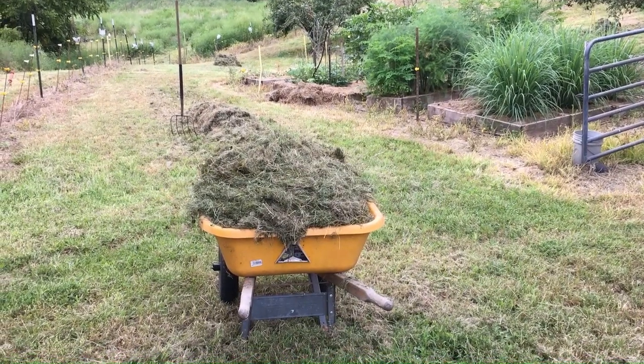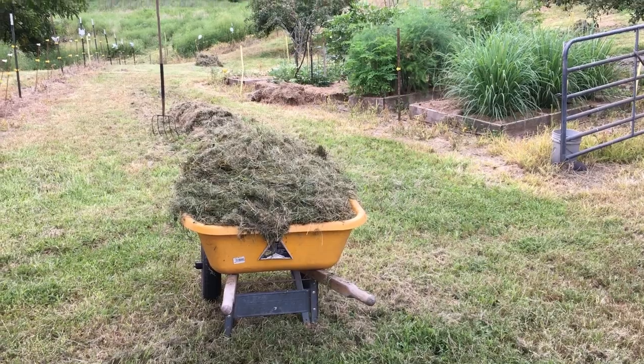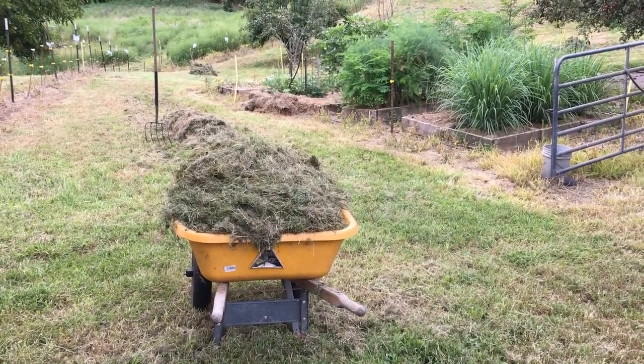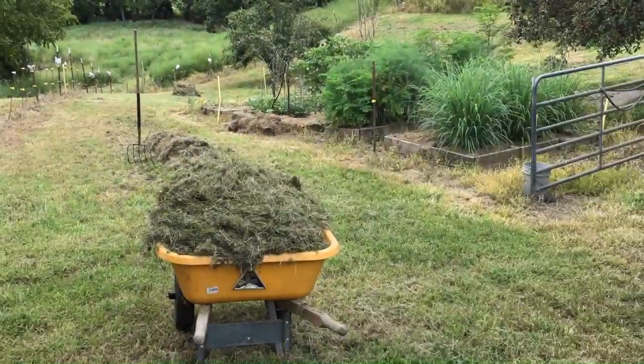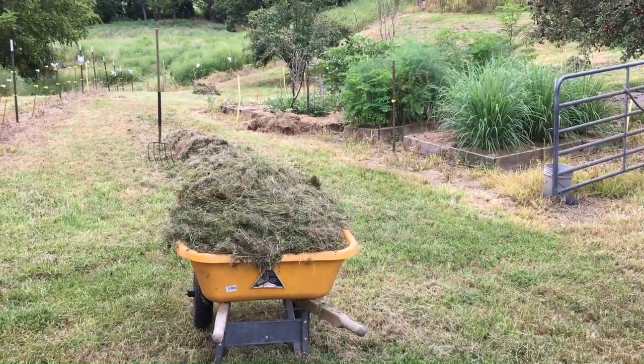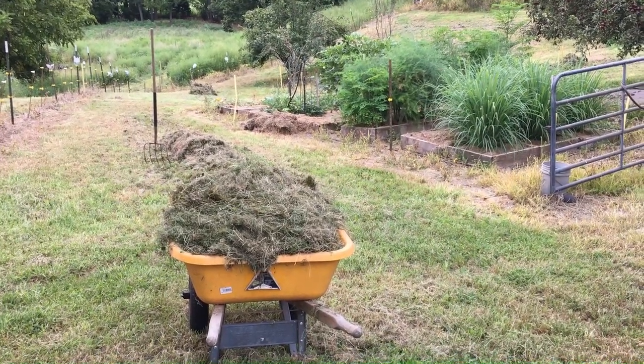Loaded the 5th pile. I gotta take this to the barn and dump it. And I'll come back for the 1, 2, 3, 4 more piles before I need to start raking again.